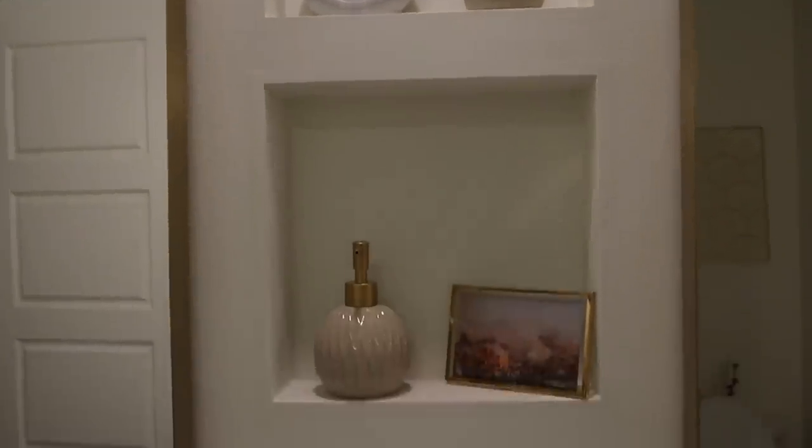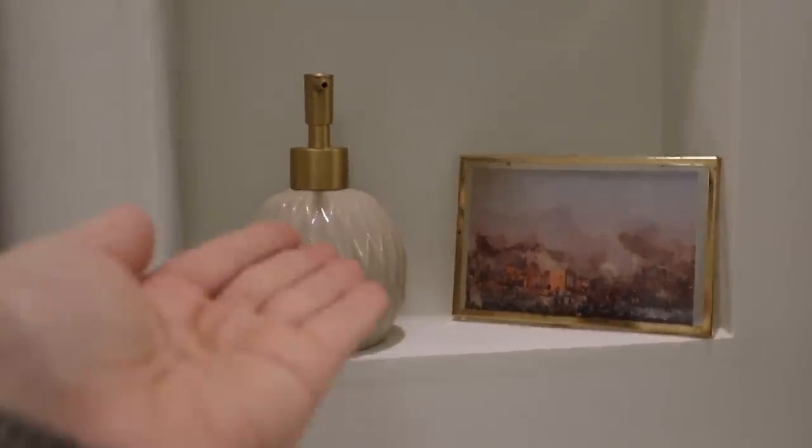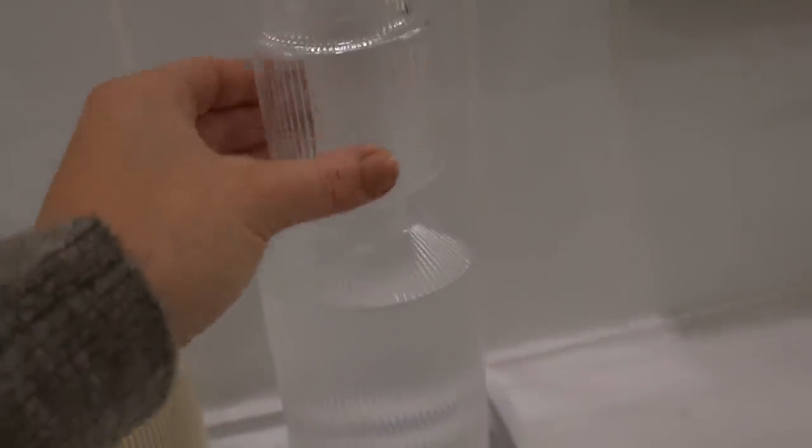Over here, I did style the holes in the wall with just some things I had from Calico Creek. And I have this little mini painting finished. I like that a lot. And this is a hand soap that's up here, because then down here, this is from Target and this is from Amazon. I have clear Listerine in there.